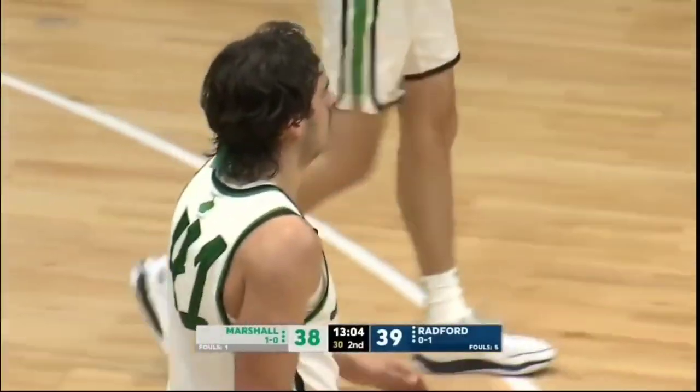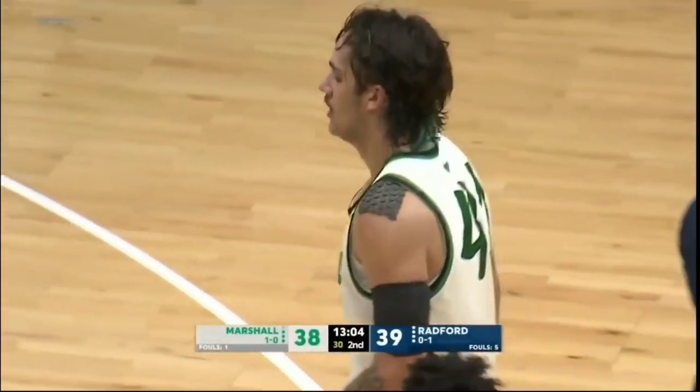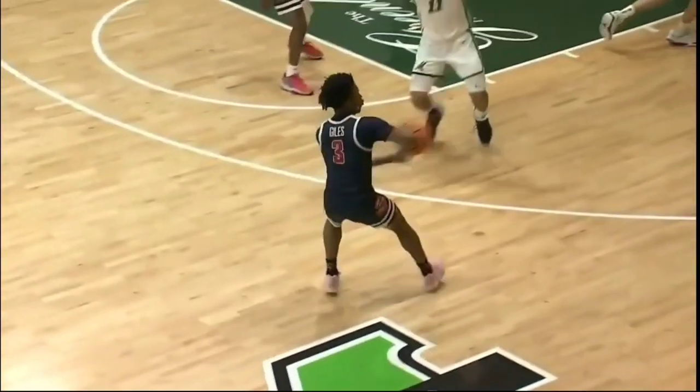Well, we go back to that shot by Smith. That was just in rhythm and in transition, and I think that's the type of basketball that Radford can continue to play if Marshall is not closing out and knowing their personnel, but getting those quick shots up when it's in rhythm and it's a player like Smith is going to be key. Setting it up with that one extra pass to the wing. Rotation is just slow, and it's money.